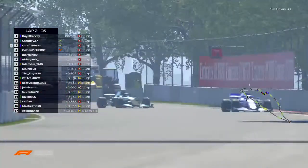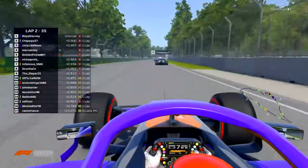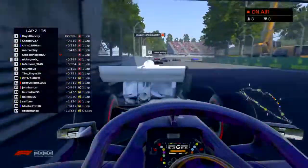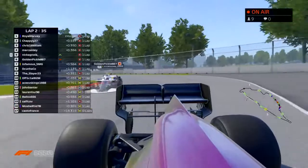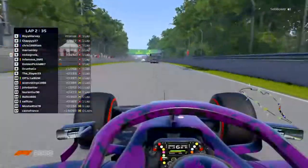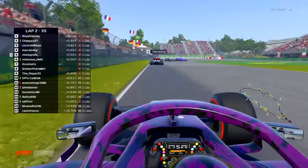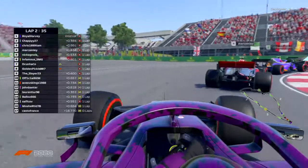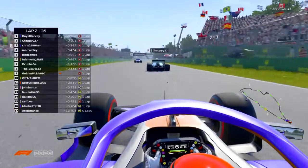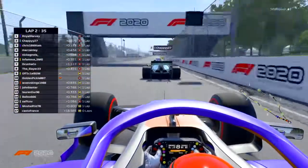Oh, Golden Pickle is in P3. And I think he is... What happened to Golden Pickle? He's ghosted. Oh no, Golden Pickle has connection issues. Oh no, that is really sad for him. Very, very sad. Such a good qualifying, a good start, jumping in the lead, and then you drop out of the lobby. That's really, really a pity for him. I hope that he can rejoin soon to grab his steering wheel.